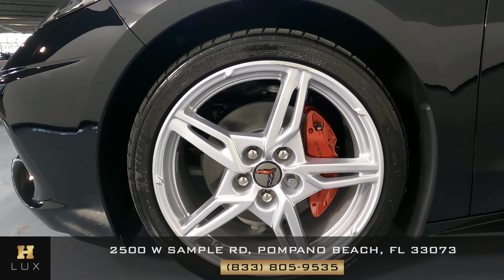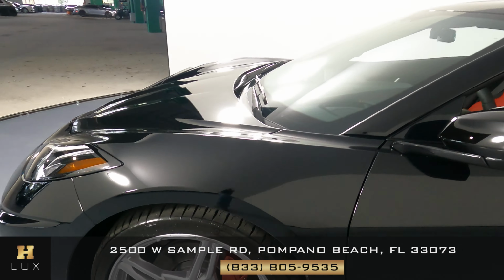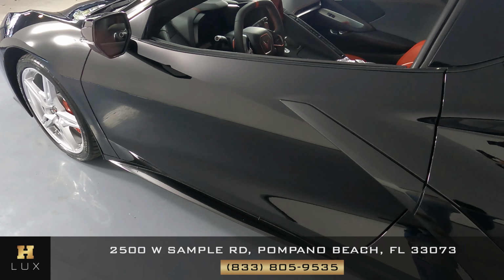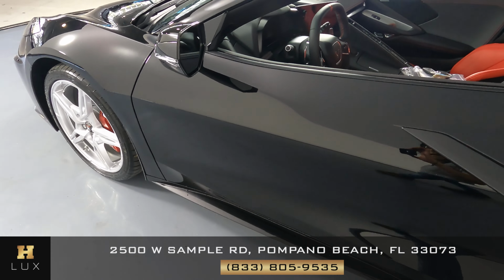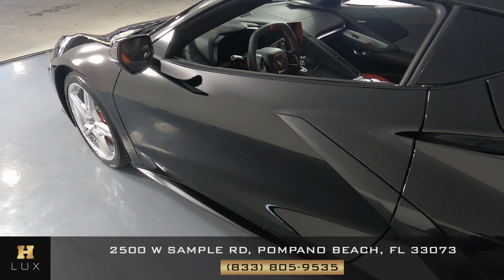There's no sign of curb rash. This wheel is in perfect condition. Now we can move on right here to the door on the driver's side. And again, we just want to know if there's any sort of damage, any scratches, any chips, or any other kind of damage. This door panel is in excellent condition.